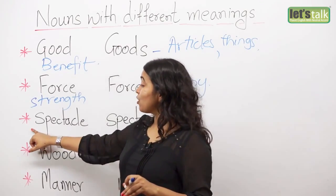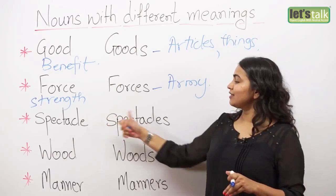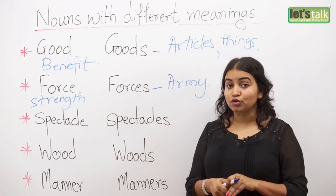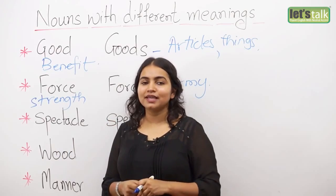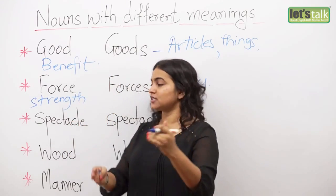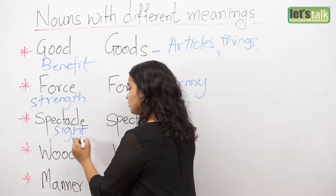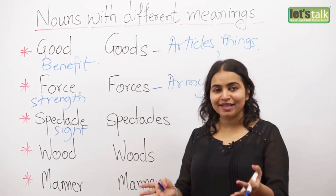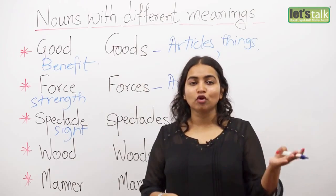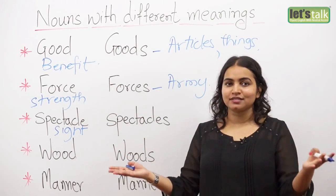And then you have the word spectacle in the singular against the word spectacles in the plural. What does spectacle mean? Spectacle means nothing but a sight. Or I can say that it was a horrible spectacle to see the car topple over. So I'm talking about a sight. It could be a good sight, a very bad sight.